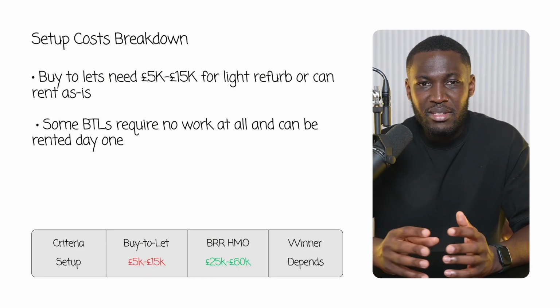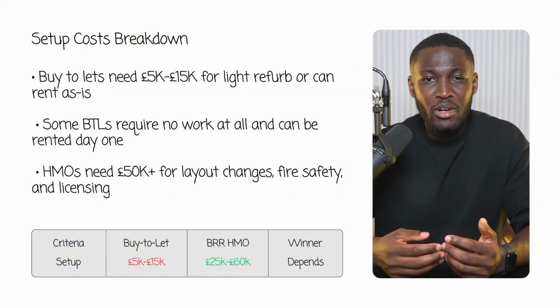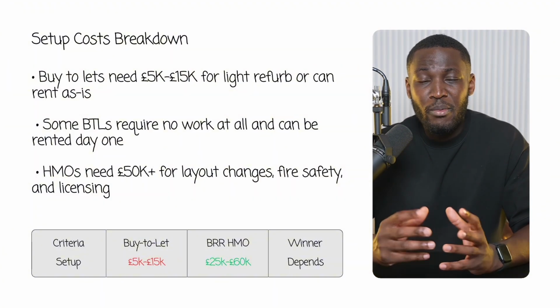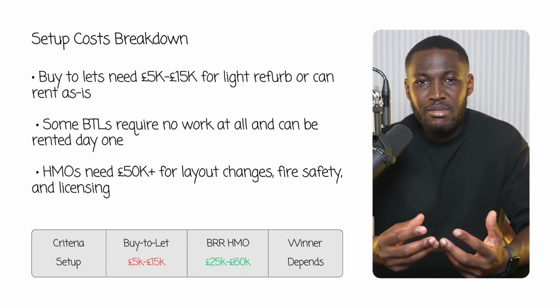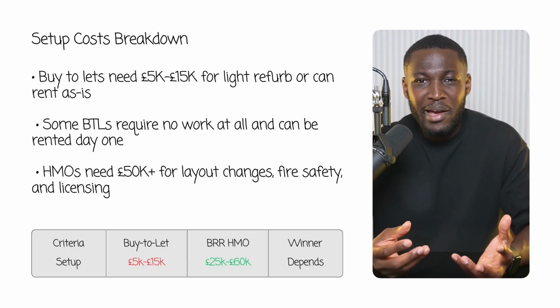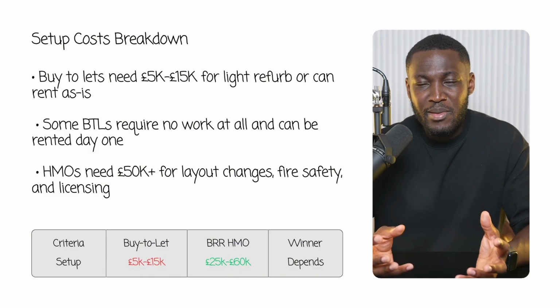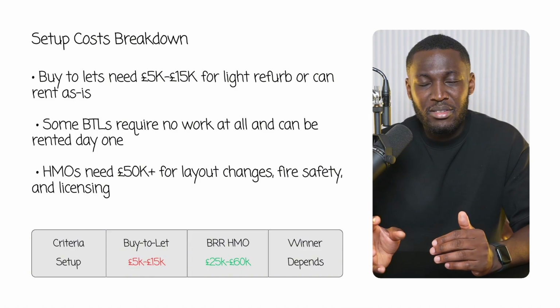On the HMO side of things, you can see anywhere between 50k upwards. The cost for your HMO is going to be higher because you're going to have to refurb the property. There's licensing involved, fire safety, all that kind of stuff. So there's a lot more required on the HMO front. But again, like I said, it just depends. It's kind of a subjective thing because depending on what you're buying, there might be costs. It could be even cost on both side of things. Generally speaking, I would say more on the HMO side is definitely going to be more costs on the HMO side of things.